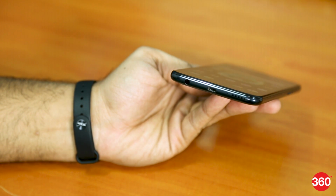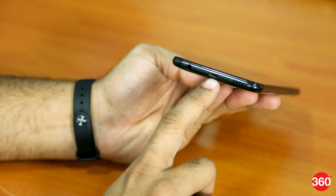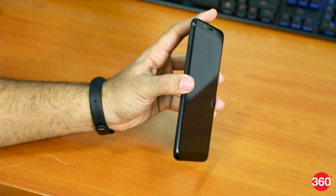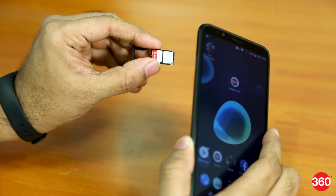Now all the ports on the phone are positioned on the bottom and you have a 3.5mm audio jack, a micro USB port and the loudspeaker grill. Whereas the SIM tray slot is positioned on the left and when you pop it open you can see that it is a dual SIM device with 2 nano SIM slots and a dedicated micro SD card slot.